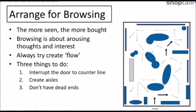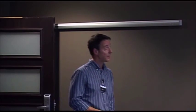Three things to do. Interrupt the door-to-counter line. It's an absolute killer. Create aisles and don't have dead ends. If people see a dead end, they will avoid it. They don't want to be caught out. That's to do with personal space, which we'll talk about a little more in a moment.